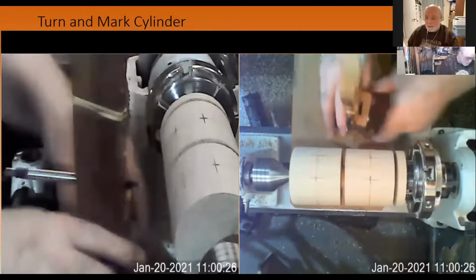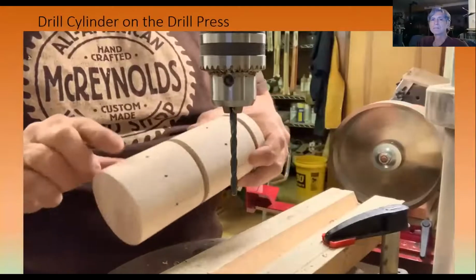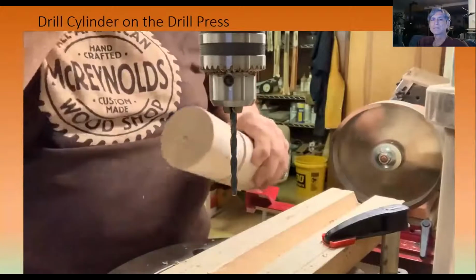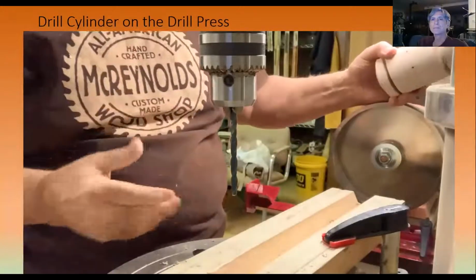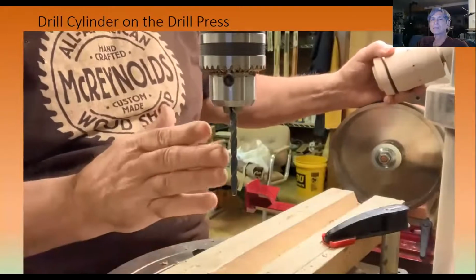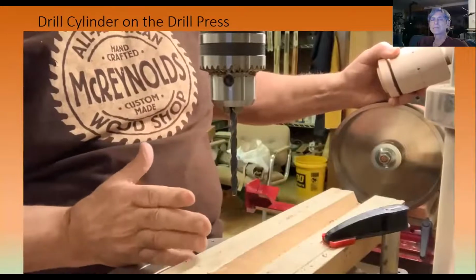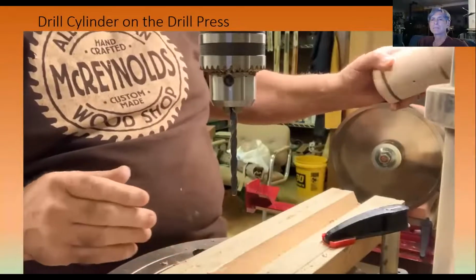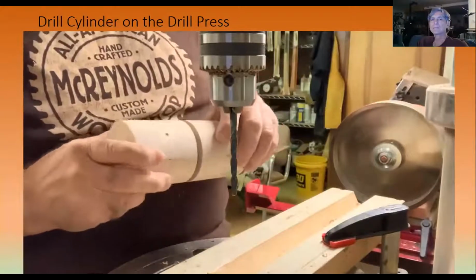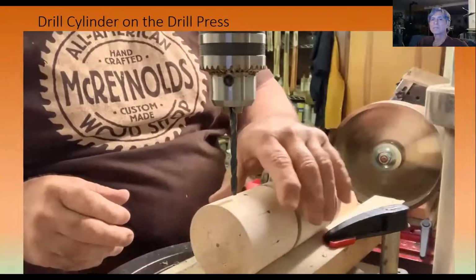Next slide. I've got it turned to a cylinder, and I've got our hole points marked. We'll go over here at the drill press, and I always try to set it up to where I'm going to drill a 3/4 or a 1/4 inch hole in it. You always want to make sure that your drill bit is perpendicular to your table, in other words, 90 degrees. That way it'll drill straight through the piece, and we can get our pen mandrel through there, because that's the whole purpose behind what we're doing, making it easier to make the holes.